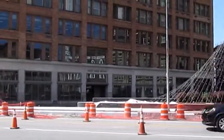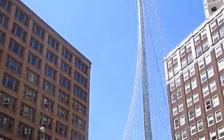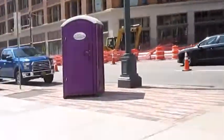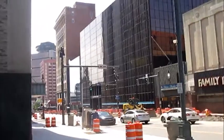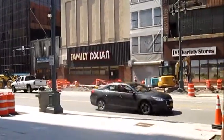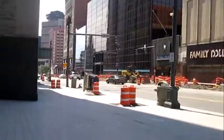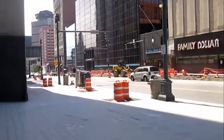And then the rest of it you can see. Construction, construction, construction. Right in front of here, it's called the Liberty Pole. And that's a Rochester landmark as well. This used to be a thriving downtown with lots of people and businesses. And right now, there's hardly anybody here except for construction.